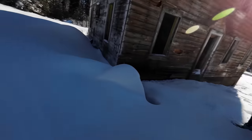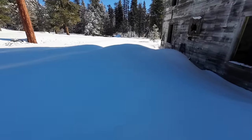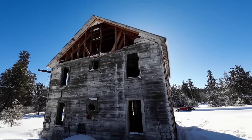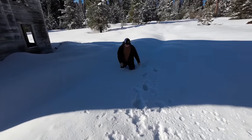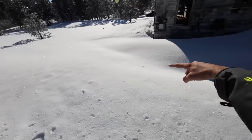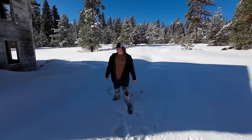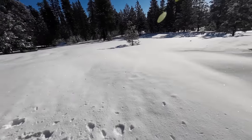Yeah, this is where it gets pretty sketchy. There's a hole here. It's cool this building's still standing here, though. See the ditch? Look at that. Here's the ditch that you just broke through. Follow it right down here. It goes right to where I broke through in the track jeep down there. So I was in the drainage, and that's gotta be a culvert right there is why I fell into that.